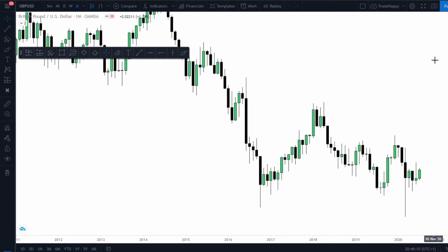We're going to be doing some market analysis today, going over GBPUSD, USDJPY and AUDCAD. We're only going to be going over those three pairs, but we are going to be doing some quite in-depth analysis, going from the monthly chart all the way down to the 5-minute chart.